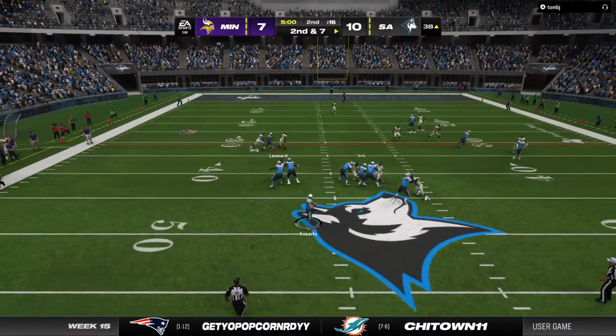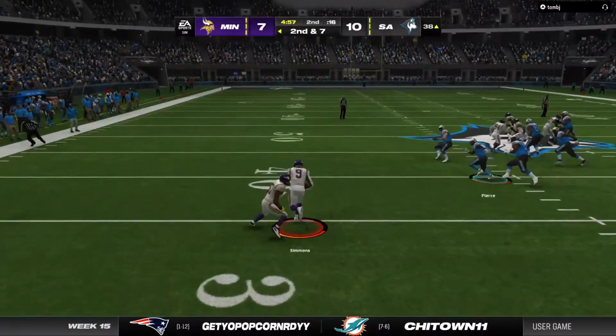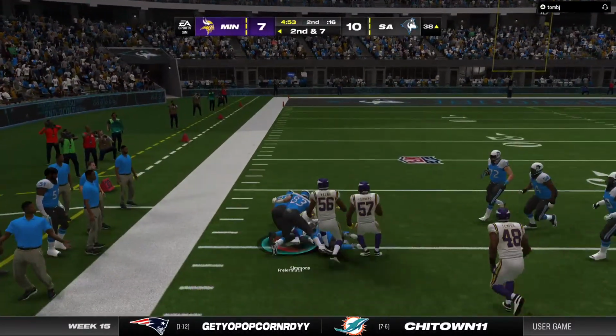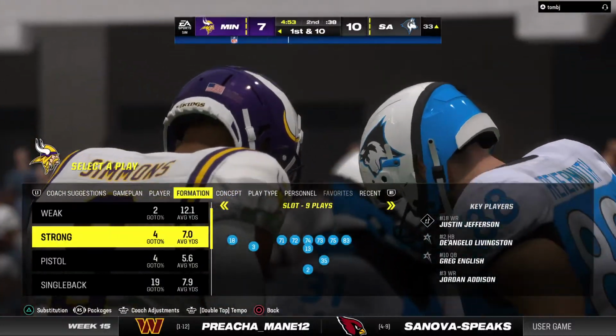Roberts to throw on 2nd down. Oh, he tries to force it in, and it's intercepted. Isaiah Simmons picking it off. And he'll get it all the way down inside the 35-yard line.